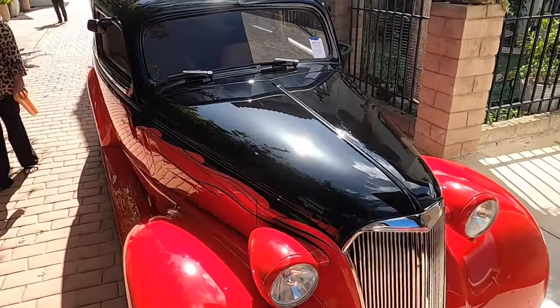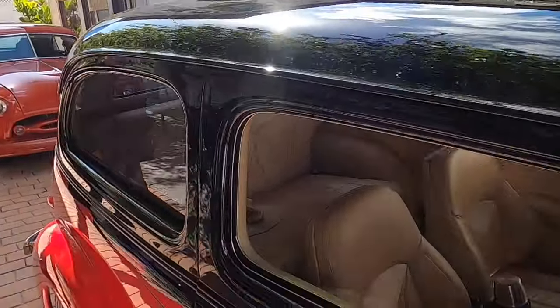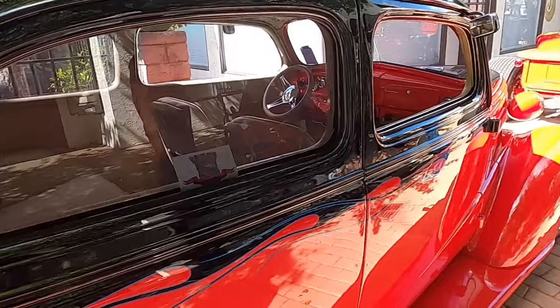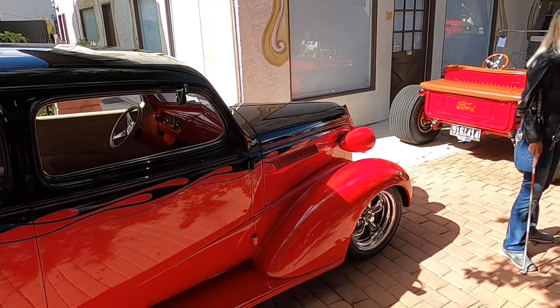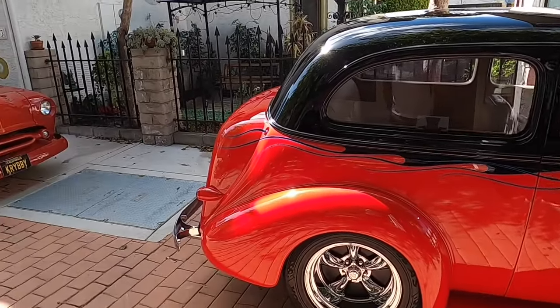Kind of interesting, the inverted flames for the top. You got the red on the bottom and the black on top with a black flame sort of feel along the sides. Kind of an interesting paint choice. Again, probably a 90s build, especially looking at the rims.